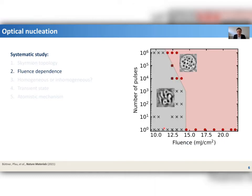So next we went to study the fluence dependence of the process. What we actually find is that above a certain very sharp fluence threshold, only a single laser pulse transforms any initial state, a stripe domain state or a uniformly saturated state, into a skyrmion array. Whereas below that threshold, tens of thousands or even millions of pulses are required to perform this transition. So below there might be an Arrhenius activation, but above this threshold, this is not an Arrhenius type of transition. It's rather an indication of a phase transition signature.